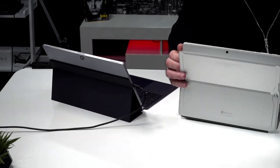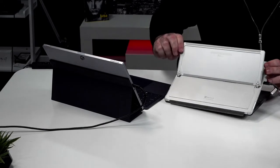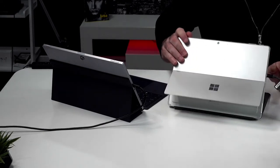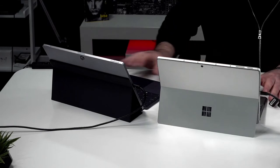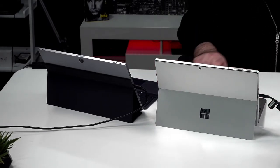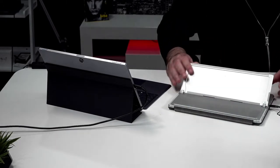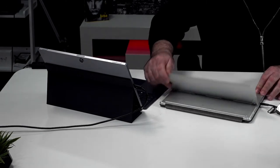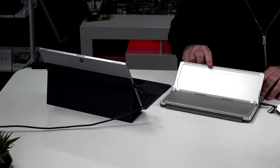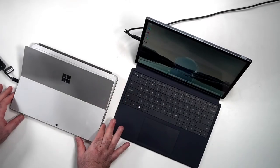Now, why did Dell not go with the Surface kickstand? Because I know Microsoft did give the schematics to the OEMs when they made this design, and some didn't use it, some did. My guess is it might be very expensive to make this, because the hinges on this are really intricate, and it's an excellent feat of engineering, by the way. Really good stuff. And I guess they were saving some money.